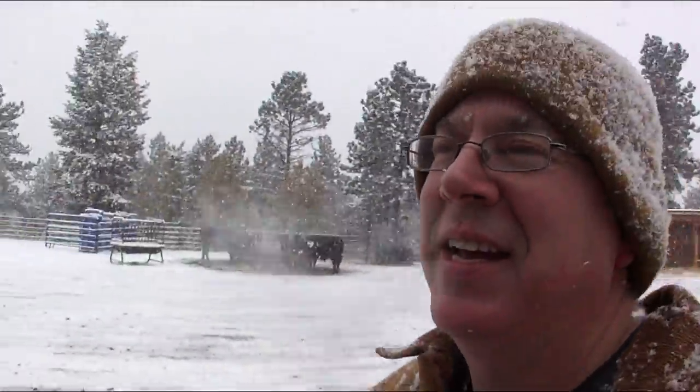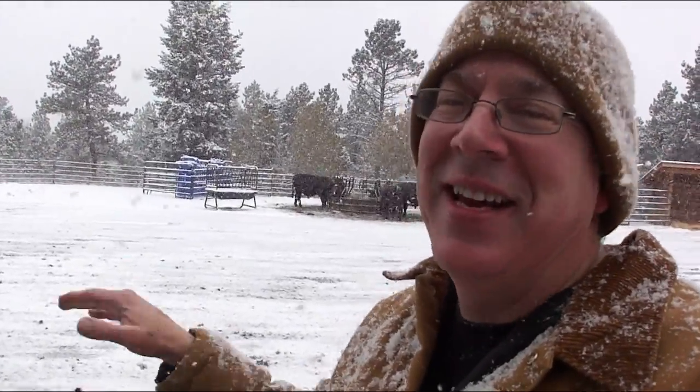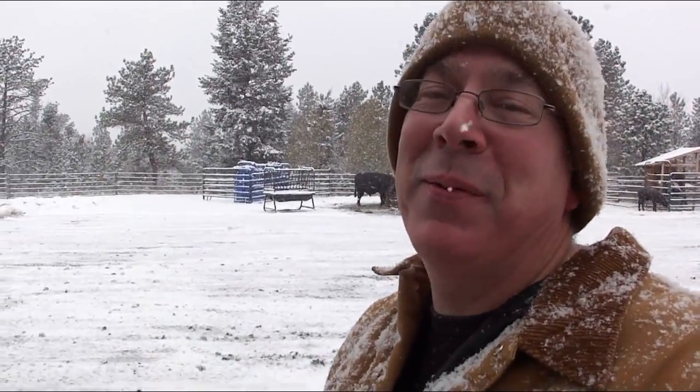And that's actually a lot easier than going around and draining puddles. It's easier to stay on top of the snow. So I want to go around the property and plow a little bit more and try to keep up with this crazy snow.